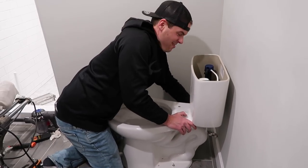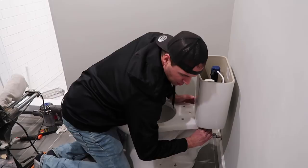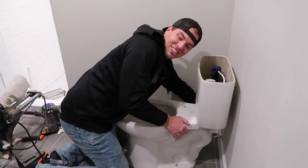Finger tight, I call it, and then a quarter turn past. One click of the elbow. Yeah, 73 degrees Fahrenheit. Kind of like 3 watts? Yes, 1.21 gigawatts.